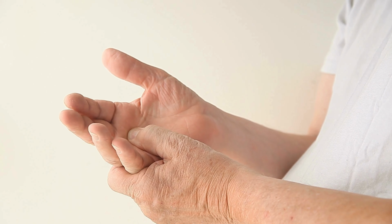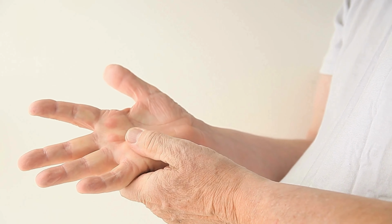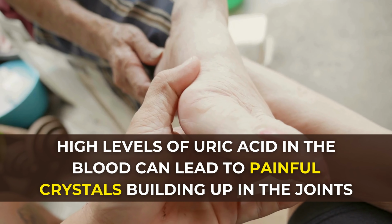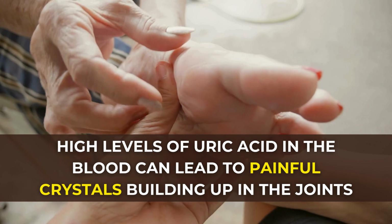If you've ever felt the sudden sharp pain of gout or dealt with stubborn joint swelling, you know how much uric acid can affect your daily life. High levels of uric acid in the blood can lead to painful crystals building up in the joints, especially the big toe, ankles, and knees.